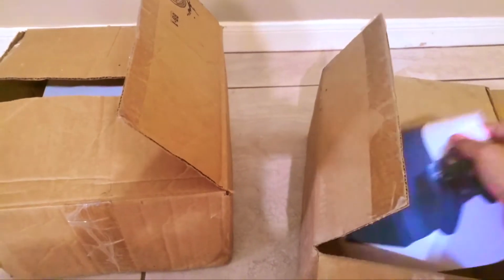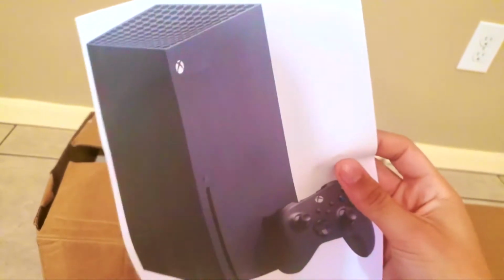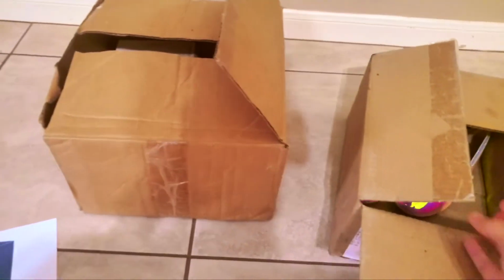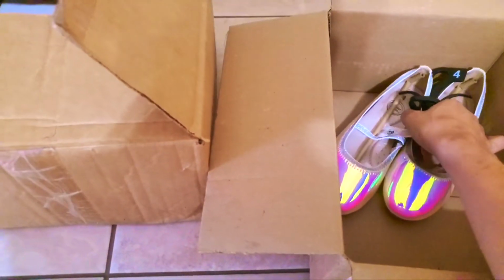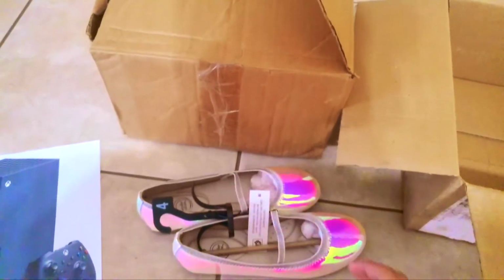Why do I have a picture of a console in here? I didn't ask for a picture, I ordered an actual console. Why would I get a picture of the Xbox Series X in there? And why do I have the iridescent flats? These are girl shoes. I didn't ask for this.